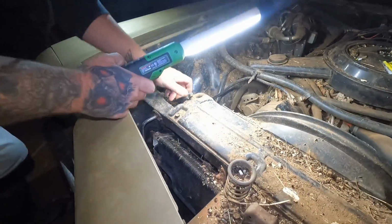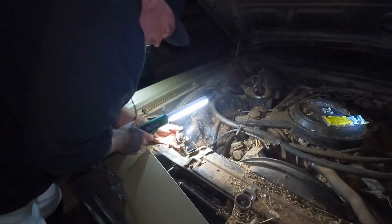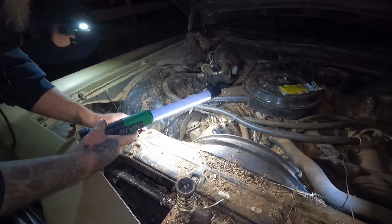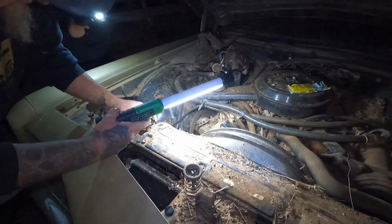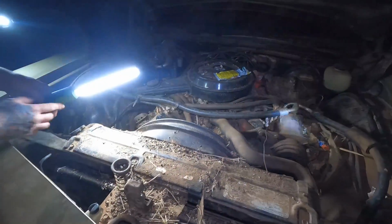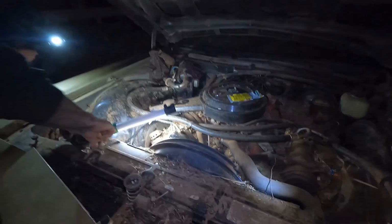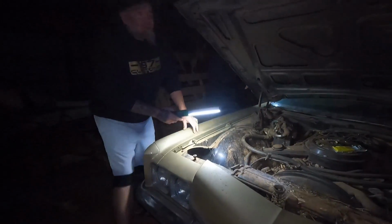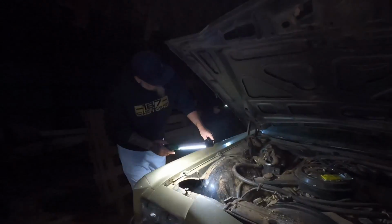You still want it? I see some antifreeze in there. It's pretty low, but I see it. Not low enough that I can put my finger in there and taste it, see if it's antifreeze or not. Yeah. You're a lot taller in person. Oh, I'm the same.